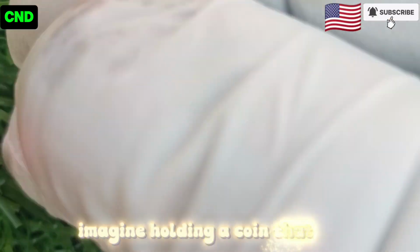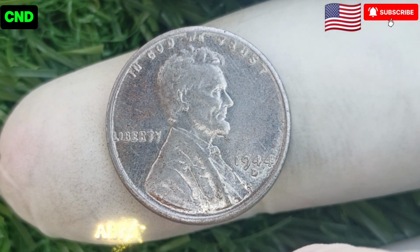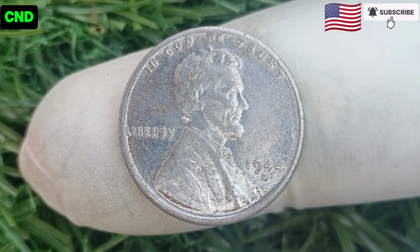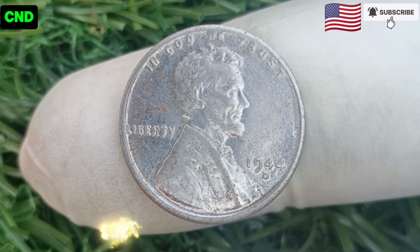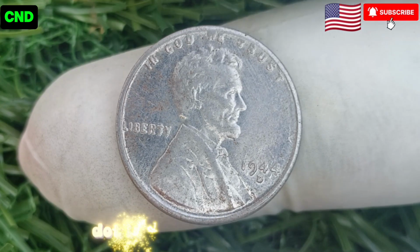Imagine holding a coin that looks completely ordinary. A simple Lincoln wheat cent, Abraham Lincoln on the front. 2 wheat stalks on the back. But hidden in that small piece of metal is a wartime mistake that turned a 1-cent coin into one of the rarest treasures in American numismatics. Let's go back in time.